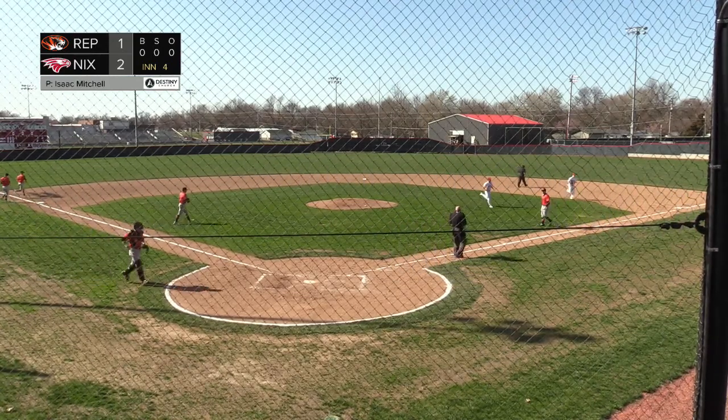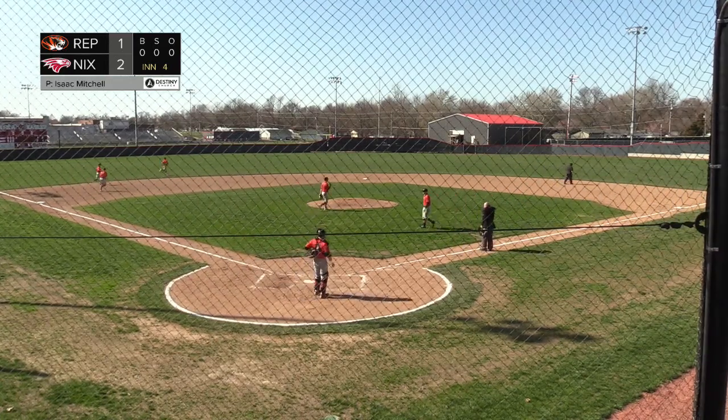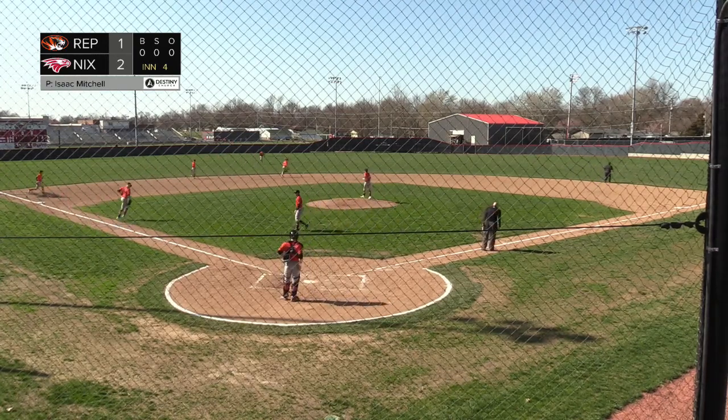Go to the bottom of the Tigers fourth. Score: one run Tigers, one; two Eagles hits, 2. One man left on base. I'll continue my thought after this as we go to the bottom of the fourth on Republic Tiger Sports.